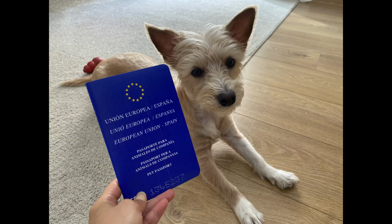Yep, so Hodu has an EU passport that we don't have. So she's an official EU citizen. Yeah, we're not.